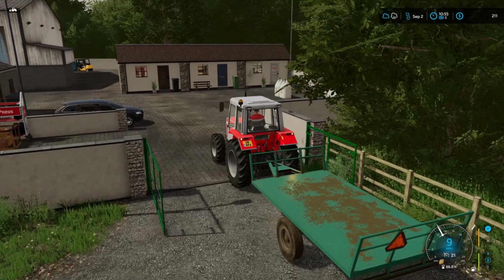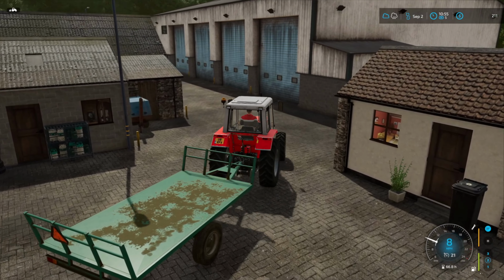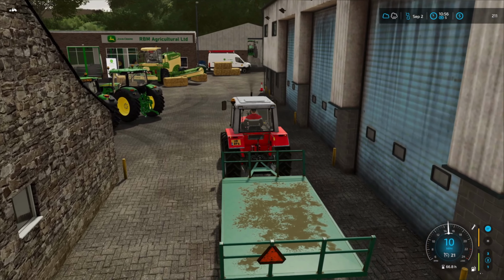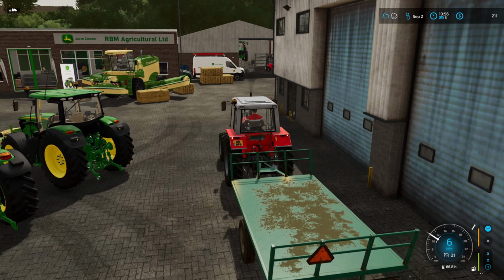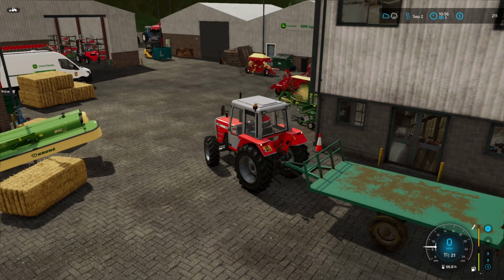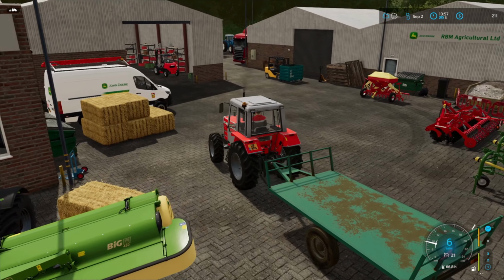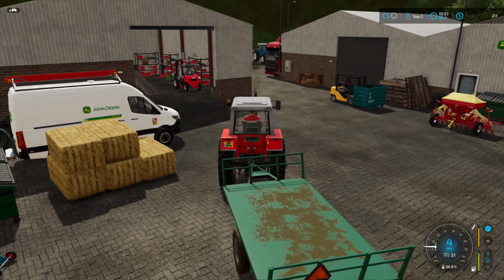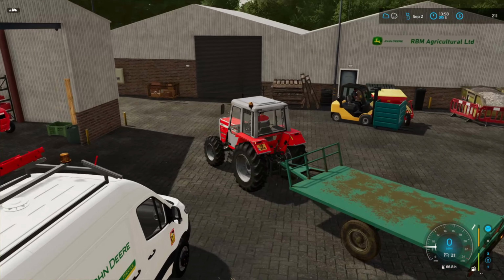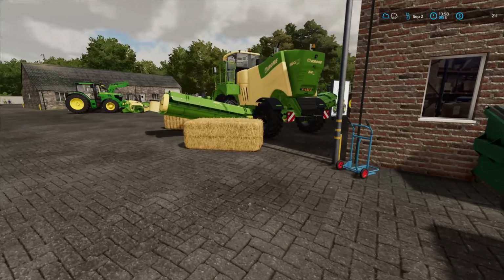Pulling in now to one of our favorite spots. RBM Agriculture, John Deere dealer. I think we saw our seed bags over there, and that looks like it's going to be our drill as well. So we're going to have to get somebody to help us out. Get this all loaded up. Guess we'll head inside and figure that out, eh?